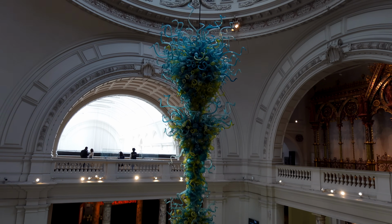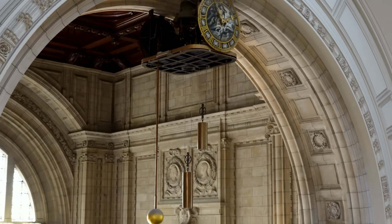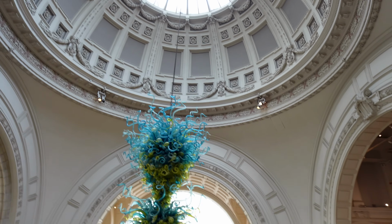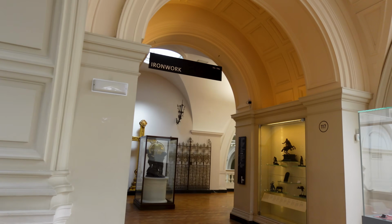But I do have to say, this has to be the best, if not one of the best free things to do in London. I mean, come on. Look at the clock. Even coming in to see things like this is worth the visit. Gosh, again, imagine being in charge of that project, hanging that thing. No, thank you. Right, we're going into, very briefly, the ironwork section.